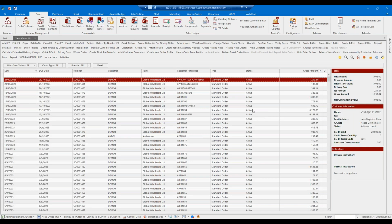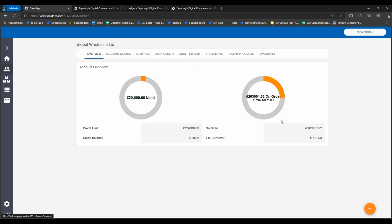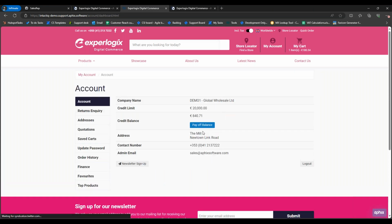We can see as well that that customer has a credit limit of 20 grand and they have a balance of 840 and outstanding orders of 204 grand. Oh well, there you go. And we'll take a quick look at their account overview, and we can see they have 203,000 on order, 20 grand credit limit, and what their credit balance is. And it's the same thing as if they were logged into their account dashboard here. They can see they have 840.71 to pay off, 20 grand credit limit.